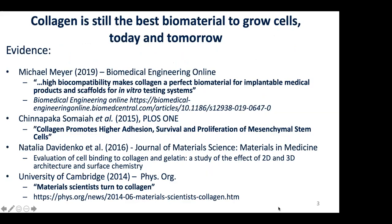One of the reasons I want to start setting the scene is that we hear from multiple sources that collagen is still the best biomaterial to grow cells for today and tomorrow. And why is that evidenced? Well, it's clearly evidenced in some of the recent literature, where collagen's high biocompatibility makes it a good material to implant into the human body. It also promotes good cell adhesion and survival because it's biocompatible, because we are cells composed of collagen. And it enables a range of cell culture methodologies to be handled in the lab from 2D to 3D.